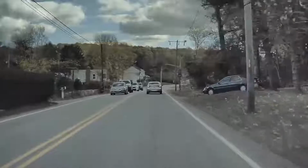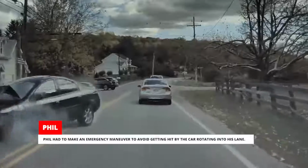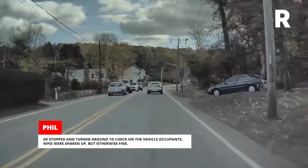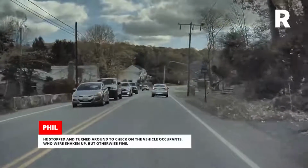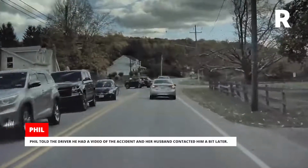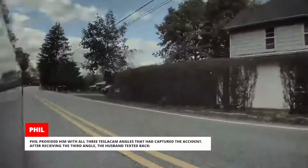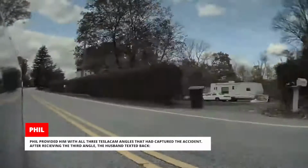The second video was captured on the same road just a few days later, and it shows someone who was clearly not paying attention plow into stopped traffic going the other way. Phil had to make an emergency maneuver to avoid getting hit by the car rotating into his lane. He stopped and turned around to check on the vehicle occupants, who were shaken up, but otherwise fine. Phil told the driver he had a video of the accident, and her husband contacted him a bit later. Phil provided him with all 3 Teslacam angles that had captured the accident.